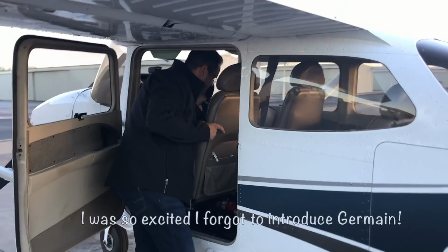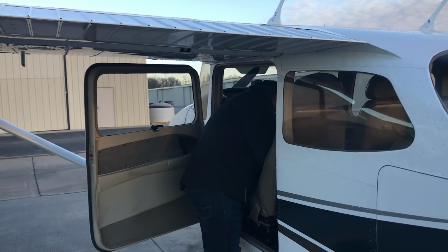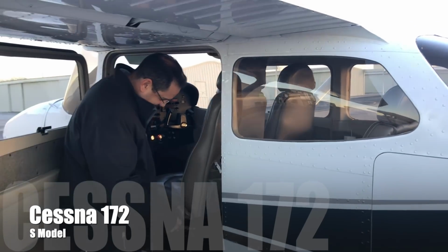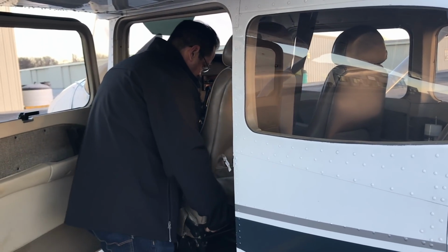See over the cowling? Yeah, I'm just a short little guy. So what kind of plane is this? What am I looking at? A Cessna 172. That's it right there. S model. Cool. You'll be flying this on your own today.